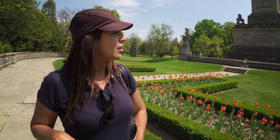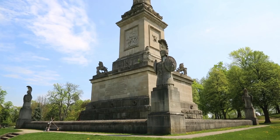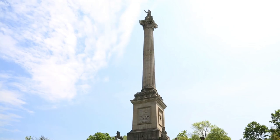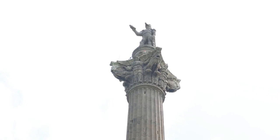Here, there are several sites in Niagara Falls where you can see a little bit of history and a little bit of this war. This monument here is a homage to the general who led all the troops in this area, and he died in battle. This was the battle that culminated with the victory of Canada and the British.